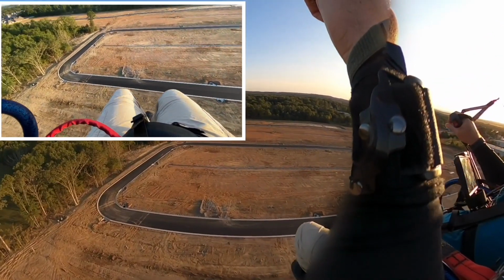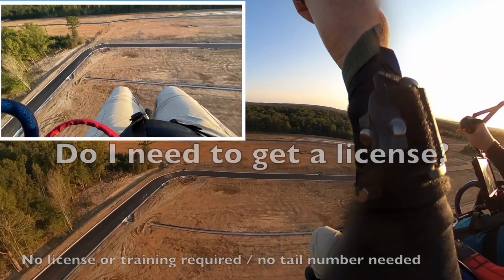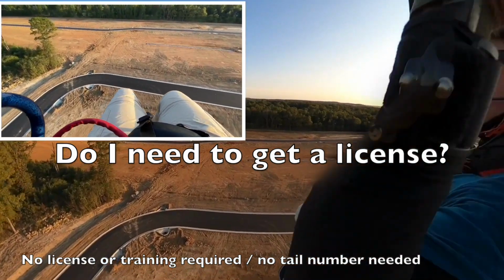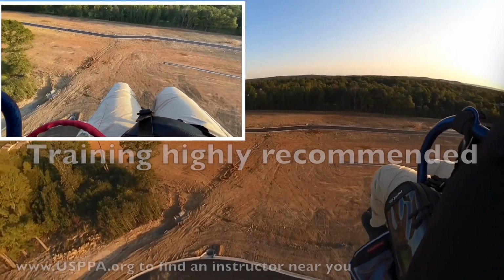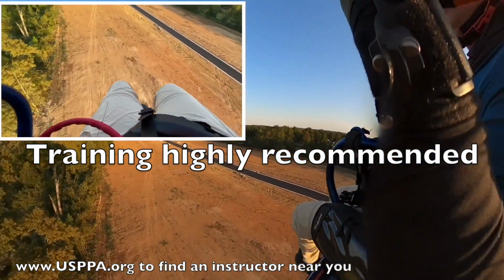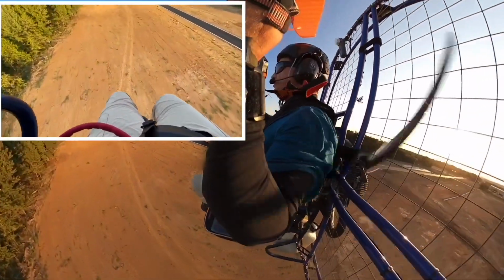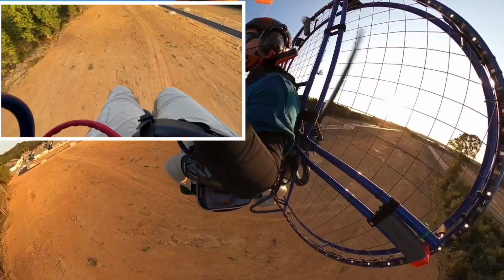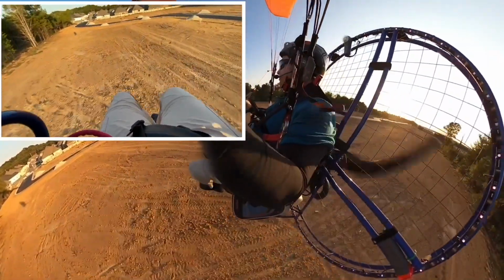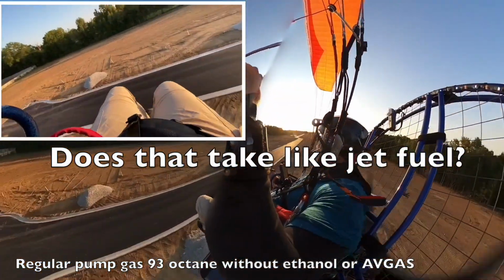Any flying vehicle under 254 pounds is considered an ultralight. Under FAR 103, under the FAA regulations, that means that we do not need a license, insurance, or a tail number. So formal instruction is not required, but highly recommended. It's kind of like a moped to a motorcycle. A moped doesn't need a license or insurance, but you better know the rules of the road or you could get hurt or in trouble by the law. So the same goes for paramotoring. You may be able to fly without instruction, but you better know your airspace and where you're legally allowed to fly.